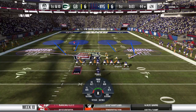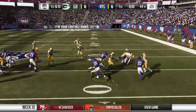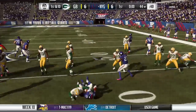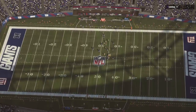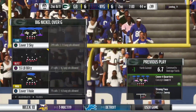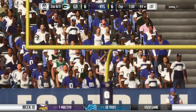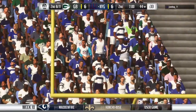A 1st down carry for Barkley. And the second wave of tacklers is going to get him as they stop him behind the line. Alongside Charles Davis, I'm Brandon Gaudin, and it's the Giants with a football here as we begin quarter number 2. But they face a 2nd and long to start things out.